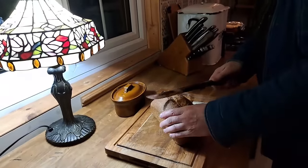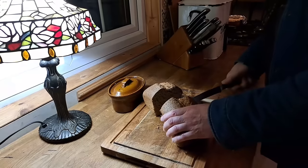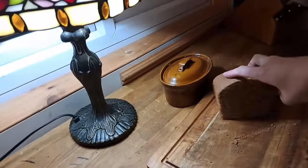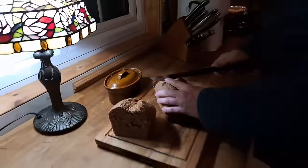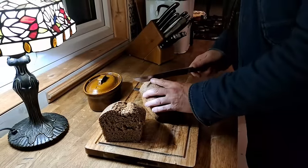It rose better than I thought. What's the crumb like? I bet Gordon Ramsay doesn't have these problems, or like Jamie Oliver.